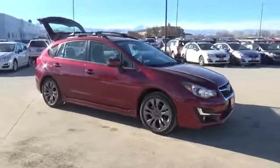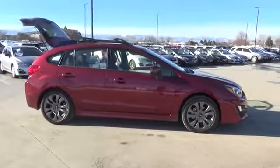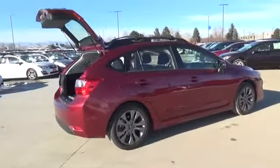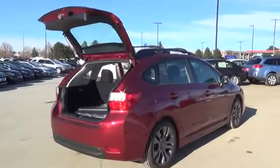You're going to love our Venetian Red Pearl 2016 Subaru Impreza 2.0i Premium. It's an excellent choice for your transportation needs. Motivating our all-wheel drive wagon is a 2.0-liter boxer four-cylinder that powers out 148 horsepower and 145 pound-feet of torque.